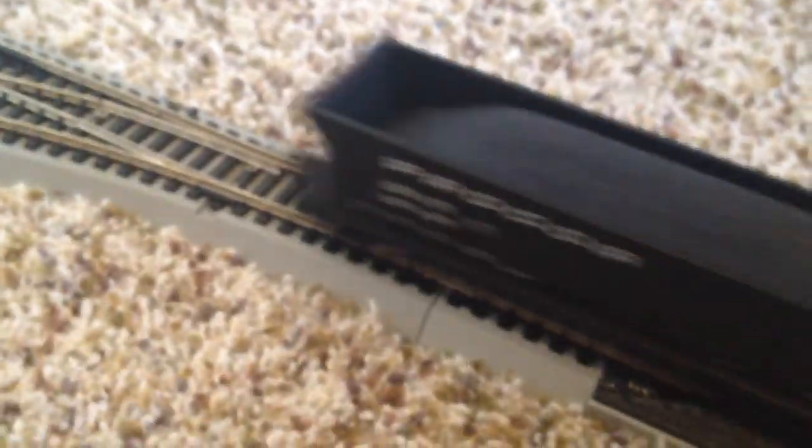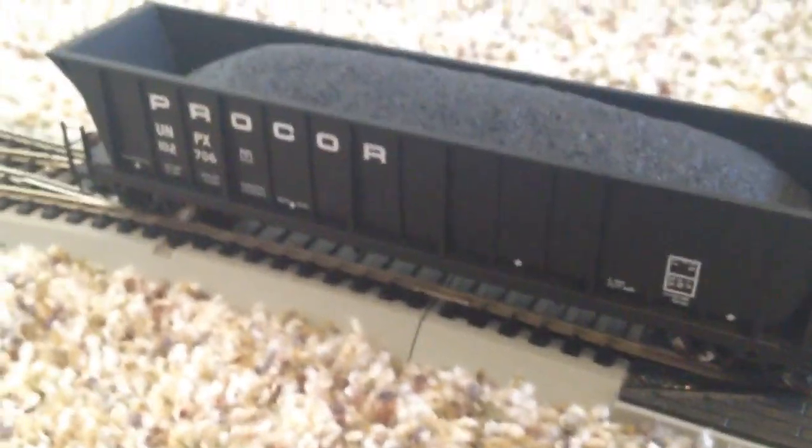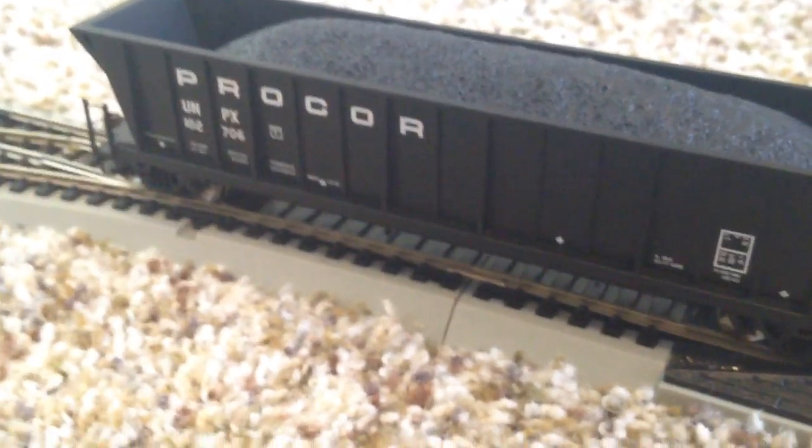So it runs very smoothly, as you can see. And I'll be doing a full video of the train coming later, so this will go into my freight train. It looks awesome, and I am very happy that I got this car.